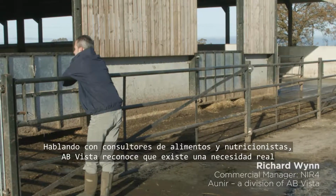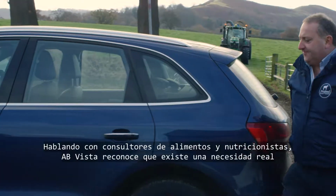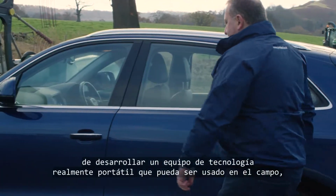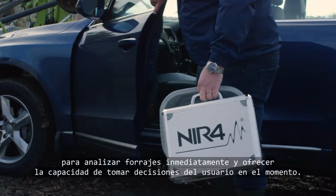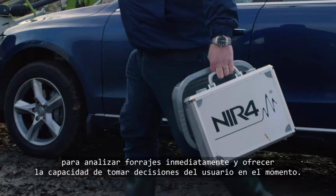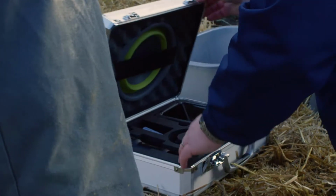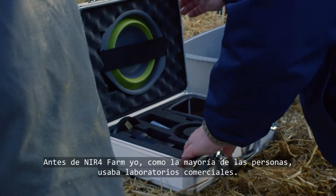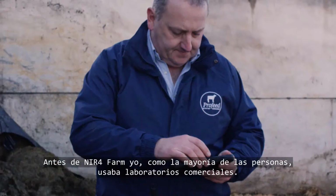Through talking to feed advisors and nutritionists, AB Vista recognised there was a real need to develop a truly portable piece of technology that could be used out in the field to instantly analyse forage and give the user decision-making capability straight away. Before NIR4Farm, I would, as most people would do, use commercial laboratories.